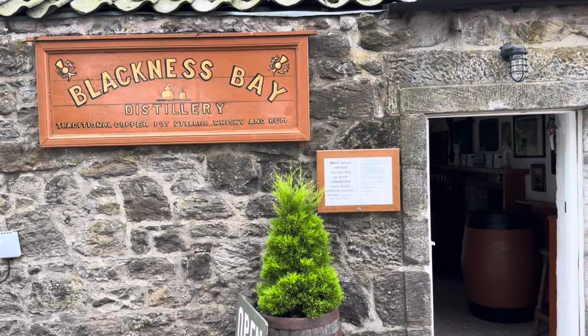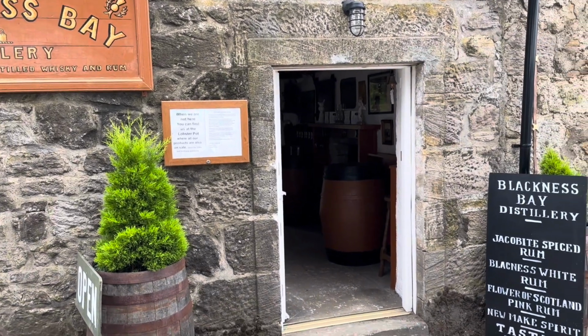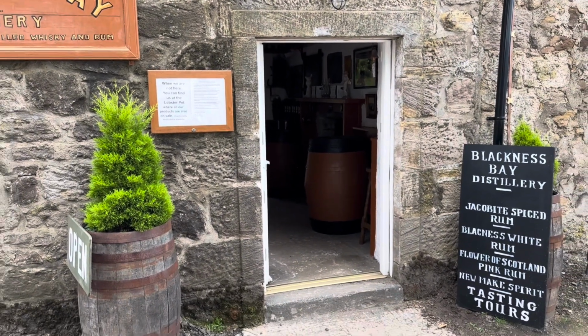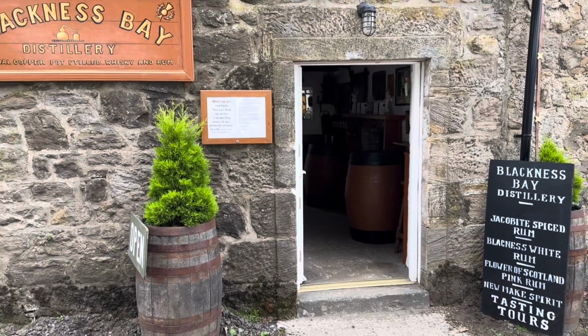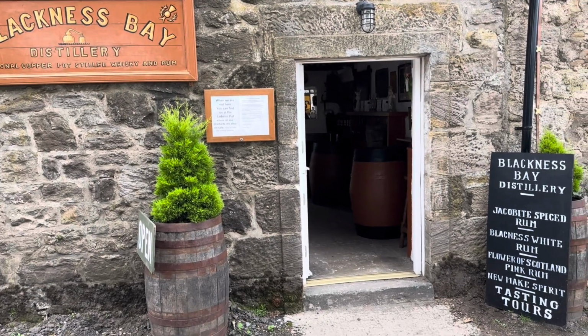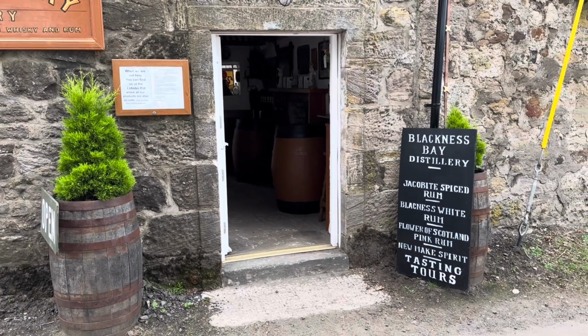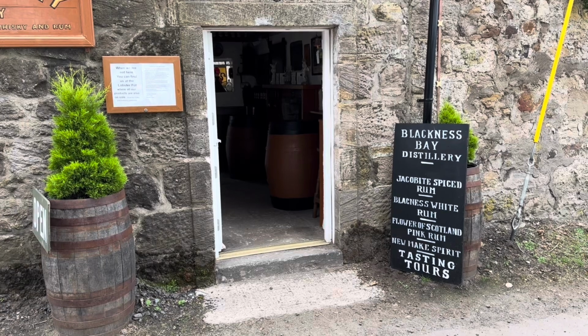So we had heard that a distillery had just recently opened, and we decided that once we saw the name, this must be it. So Blackness Bay Distillery, they make whiskeys and rums, and very much worthwhile for a stop. We're gonna head inside and see what we see.